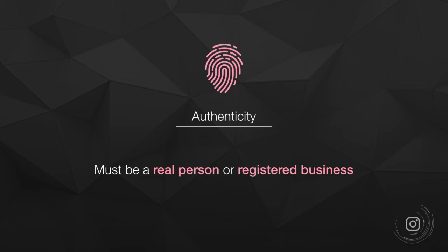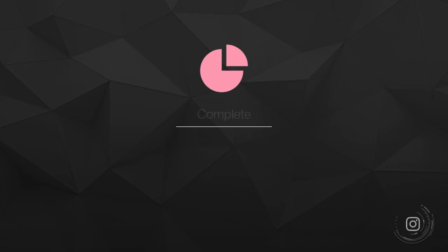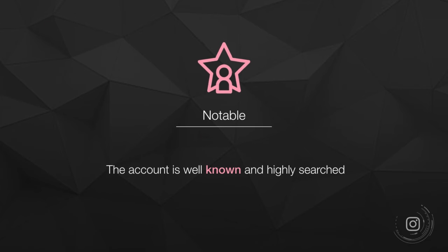However, being a registered business is 10 times easier to get verified than being a real person. So if you start as a business account, you're much more likely to get verified than if you are a brand or a personal account. The account needs to have a unique presence of the person or business. So it must be your one account, and you must make sure you've completed your bio and have your photos and posts all be real and genuine. Don't be posting other people's content on your page if you're not yet verified, because they need to make sure this is your genuine content that you're posting on your account.